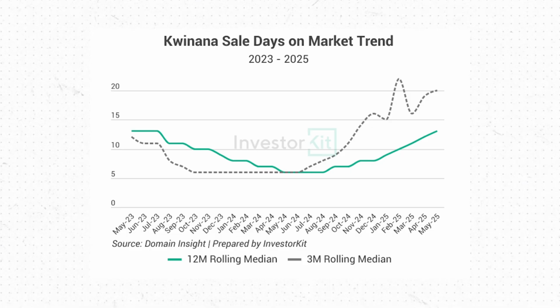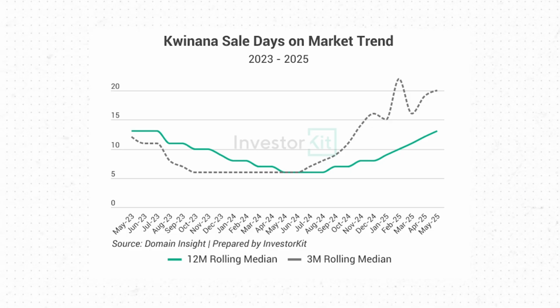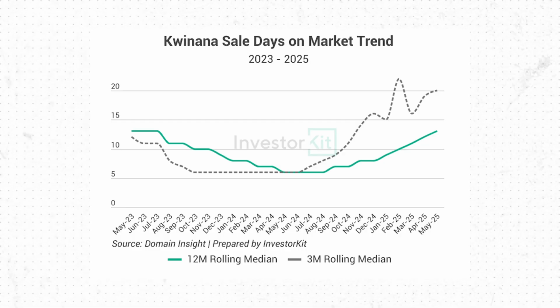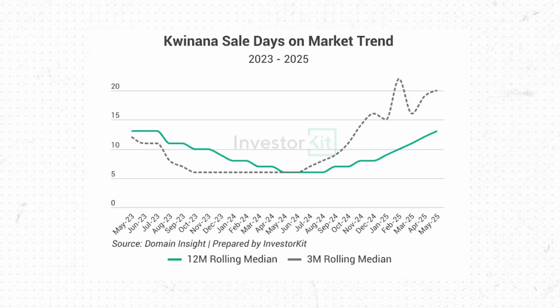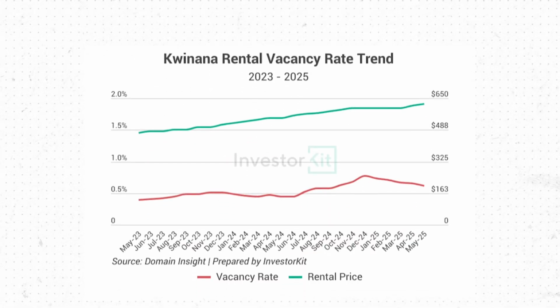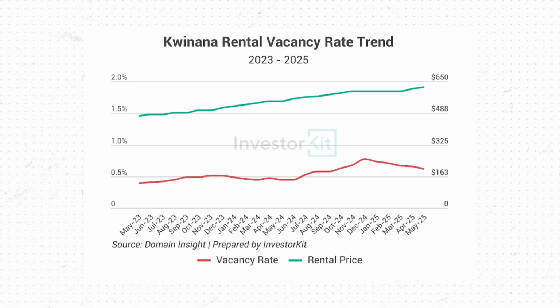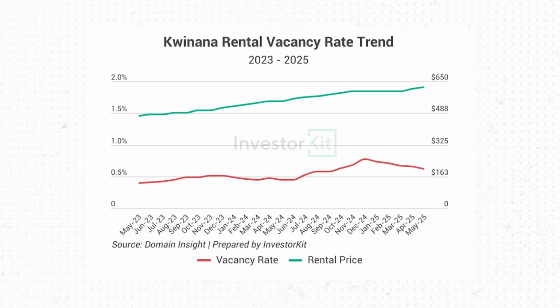Now, the 12-month rolling median is showing 13 days on market, but in reality, if we look at the 3-month rolling, it has actually reached 20 days. And as supply keeps going up, while demand cannot catch up, days on market will very likely keep going up. And now on the rental market, rental pressure is actually still high. Vacancy rate is still at 0.6%, and we are seeing this declining trend in recent months since the end of 2024.